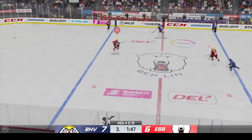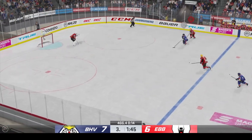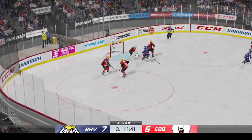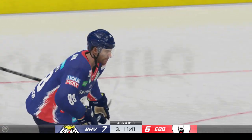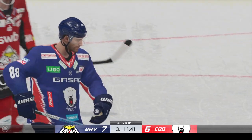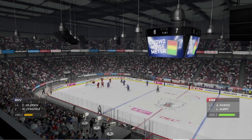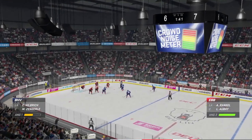And he slides it quickly to Shepard. He's got a step. Huge stop on the breakaway. If you're going to win close games, James, when there are key moments with the game on the line, you have to make the big play. Here in the late going of the frame.